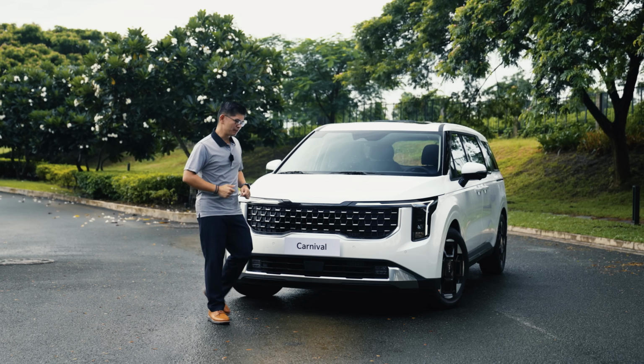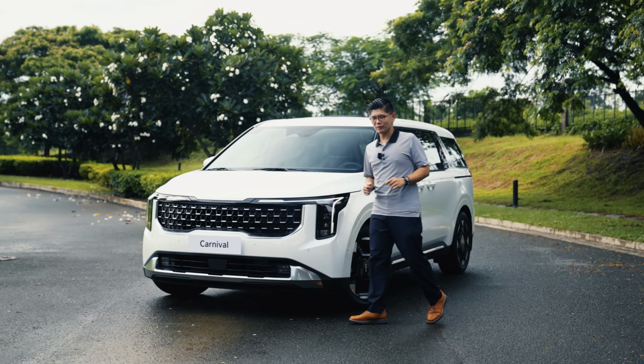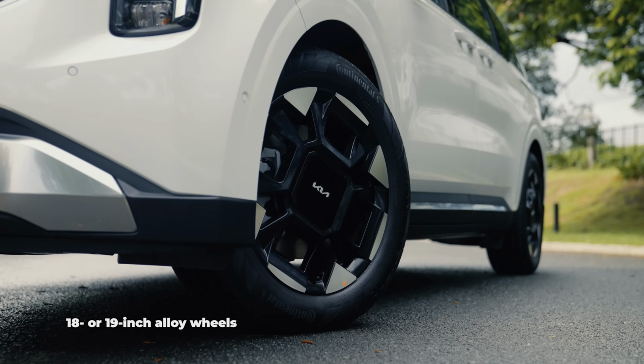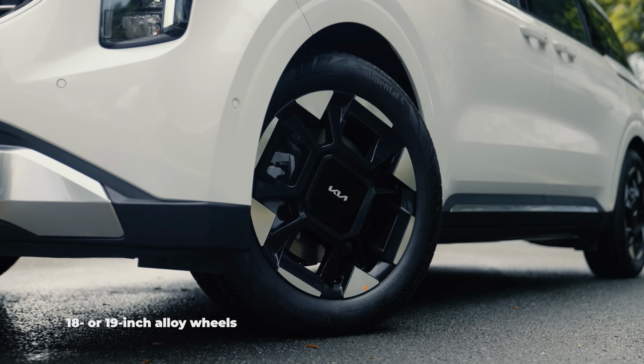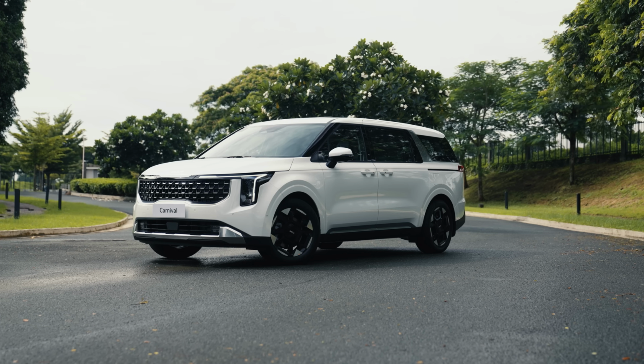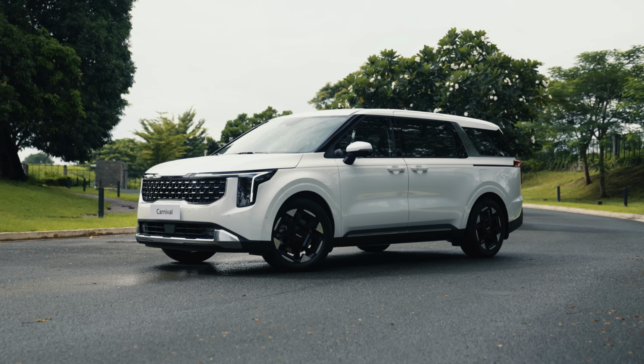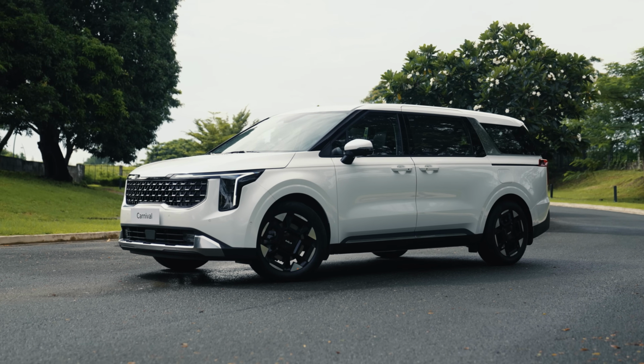Now towards the side, MPVs are not usually known for their wheel designs, but what I like about this one is that Kia has given it a more geometric design, and this is similar to what we've seen in their EVs. In terms of size, it starts off with 18-inch alloy wheels, or in the case of this top-of-the-line variant, the SX, this one gets 19-inch alloy wheels.